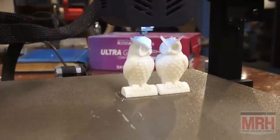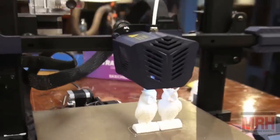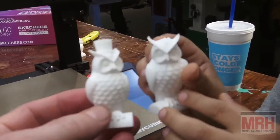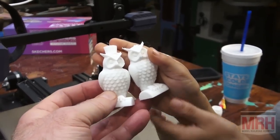But at this point, we've got some beautiful little owls. The machine works absolutely perfectly. The detail is finite, and I think that this is a great overview as a starter just to understand how this machine works. And with that, that's this segment for What's Neat.